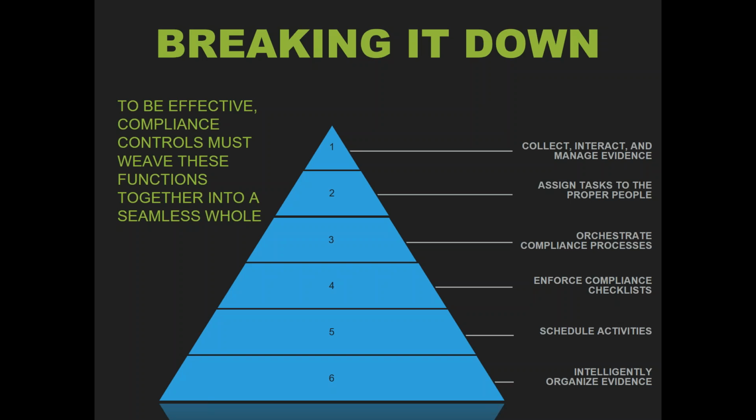We obviously have to be able to assign tasks to the proper people. So part of what we're going to do when we think about controls is we actually need to start identifying who's going to need to do work in this process. And not necessarily identifying specific individual people, but we need to start mapping the job roles over to our controls. So we really have a pretty good understanding of these are the roles we need to do this work. We also need to orchestrate our compliance processes.